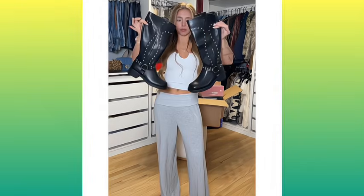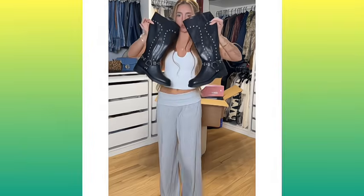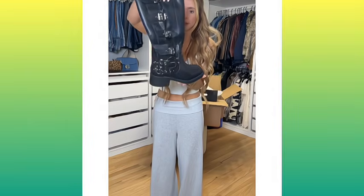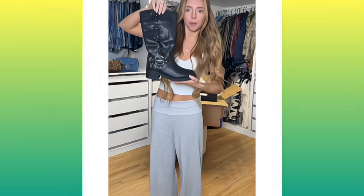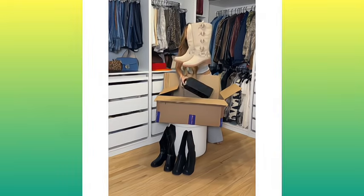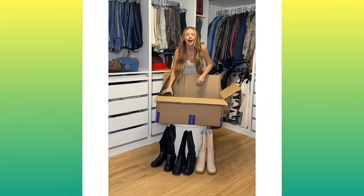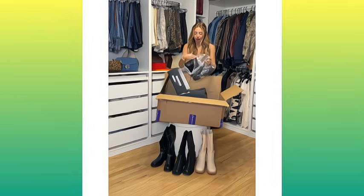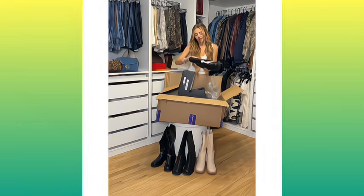First are these black pair with the buckle and silver studs. Second pair of shoes, similar, but these have buckles that go all the way up. I also got them in a cream. I'm realizing that I ordered too many shoes. I needed to have options, you know? I love a chunky boot.